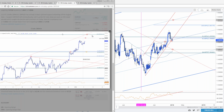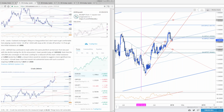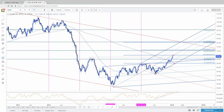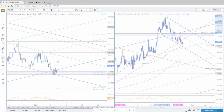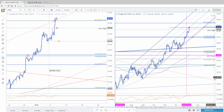Now we've broken above it, and it's sort of acting as near-term support, but I caution anyone trying to chase the long from here. Here's what crude looked like last night. We were right in this, and then again, 63.44, we were just sitting right there. We're kind of holding that region now. Here's crude prices as we stand, still at that same exact level. And today's close is going to be paramount.